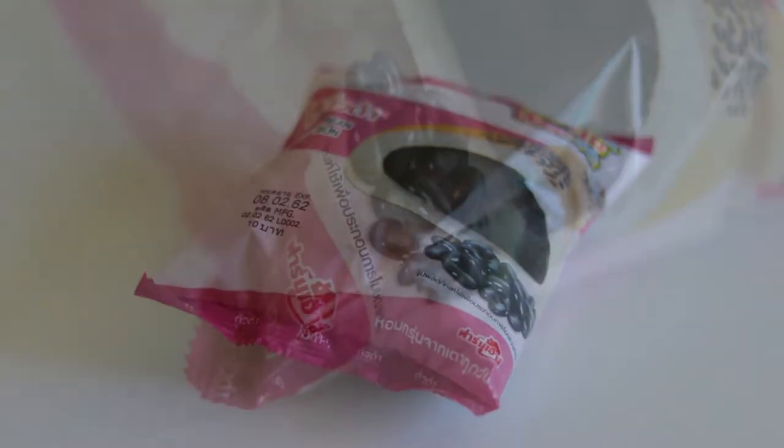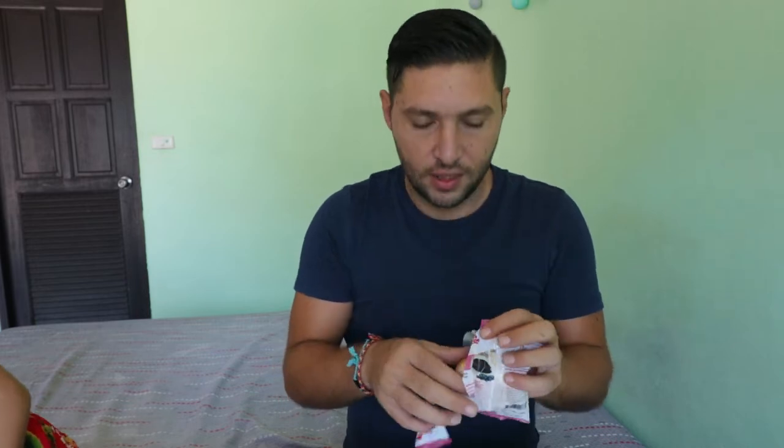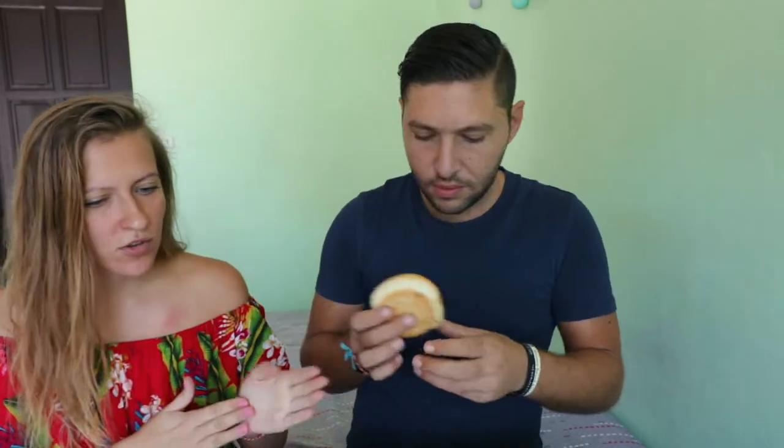Hello guys. This is something with beans. Black bean filled bun. In Thailand, beans usually are added to desserts. And here is another option for us to try. It smells nice. Yeah, it smells okay. Ready? That's what's inside that is interesting, not what's outside. It's weird. I don't want it. Hey, this is not for me. It's sweet, but in a disgusting way. In a strange way.